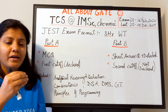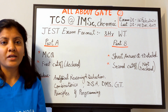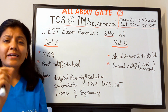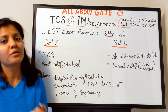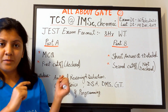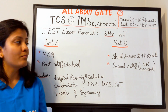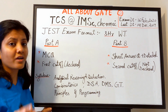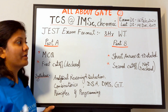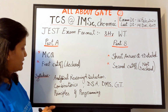And mind my words, JEST is one of the preliminary screening tests which is conducted by multiple organizations, and TCS is available only at IMSc, and it has right away the same importance as IISc Bangalore has. If you have secured really well in JEST but not in GATE, then it doesn't only take you to IMSc, but it also takes you to IISc Bangalore. So it is a very golden chance for all the computer science graduates. Of course for physics and other sciences departments also, but when it comes to engineering, for mathematics and computer science people, it is a very essential thing.